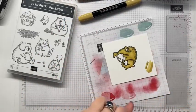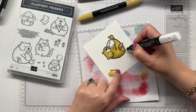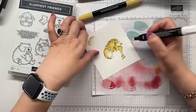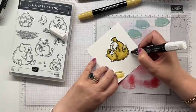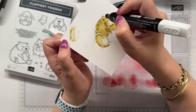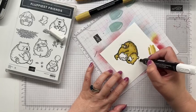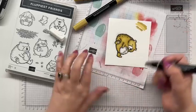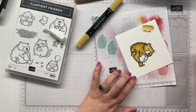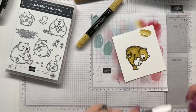So if I do want to add more layers, I can. So this is our colour lifter. I think the name is a little bit misleading, because you will see where I've got it a little bit wet here, and I'm actually pushing the colour in, so you can see there's a bulge just there, and that colour has seeped deeper into the cardstock, which is exactly what I want it to do. Just a few little areas here. So I normally wait for that to dry, and then if it needs a second layer, a second push through, I do that as well.